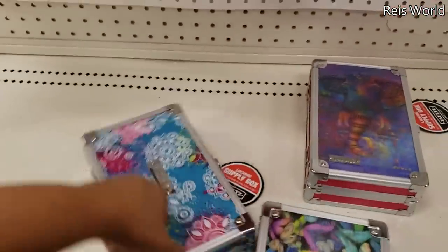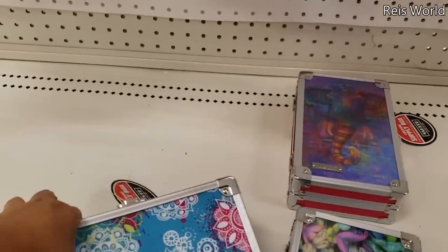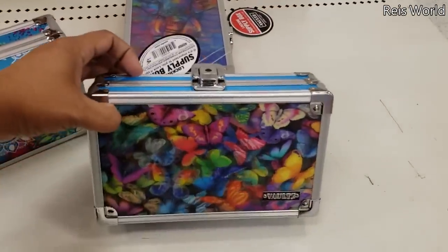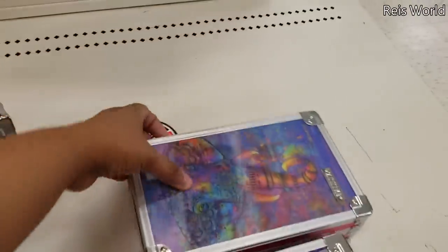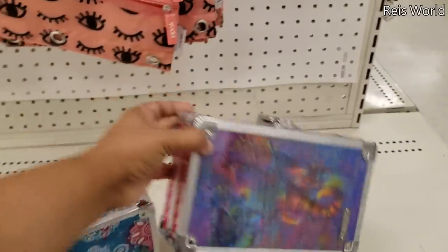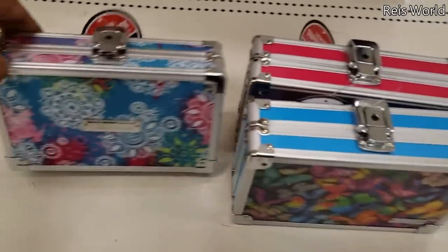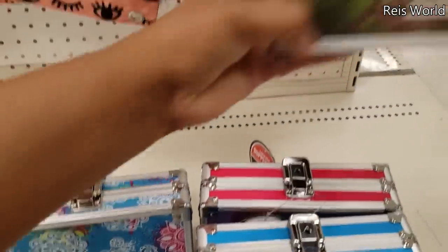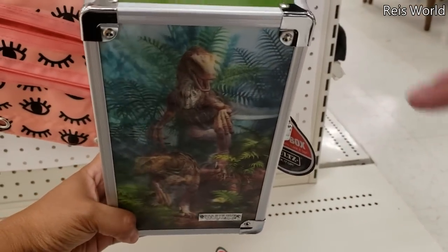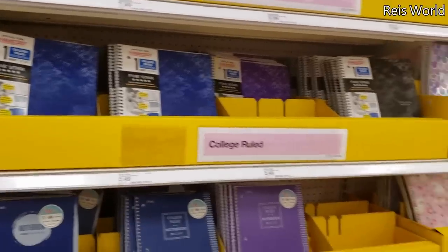$5.99. And look down here. How much are these? I believe they might be $12.99. Pretty groovy. Look at the elephant. Oh, it moves. That's cool. They're going to be 15. Look how cool this one is. The dinosaur. Look how it sticks out too. Remember you used to have to wear glasses to see those type of things? No, you're a nerd.